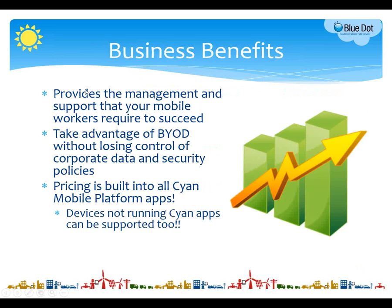So what are the big business benefits of a service offering like Cyan Simplicity? Number one, it really provides you with the management and support that you have to have in order to ensure that your mobile workers are successful in using an enterprise mobile application. So again, that support cannot be emphasized enough. The ability to truly provide useful support and administration to your mobile workforce is critical in the success of your mobile strategies. Again, that ability to take advantage of the BYOD phenomenon without losing control of your corporate data and adherence to your security policies.